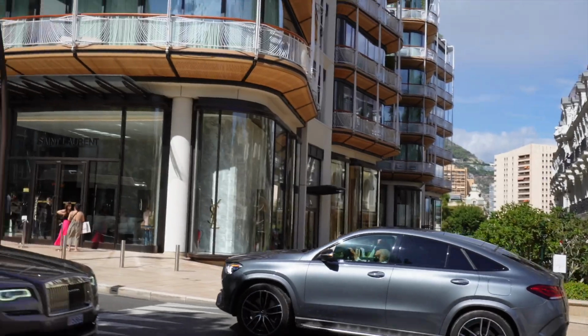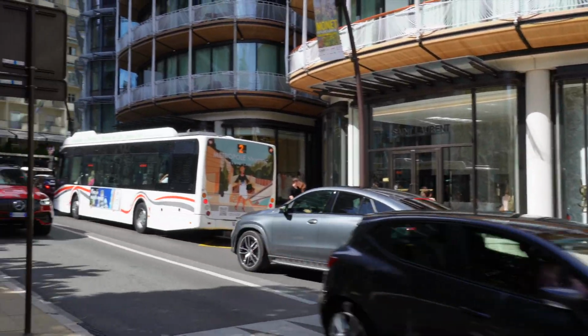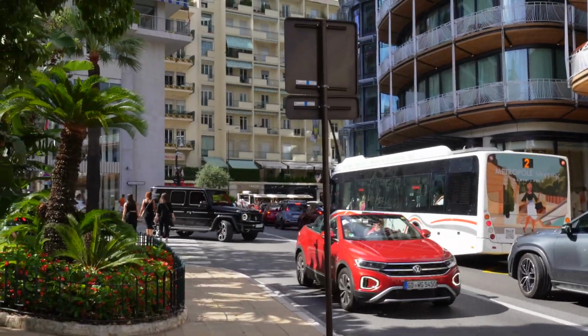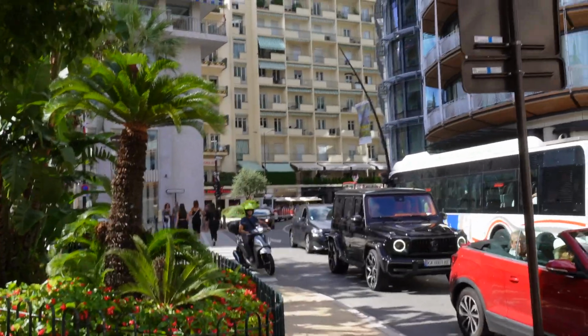Another one. Oh no, sorry, GLE. Diesel. The G-Wagons are very popular here. Oh, and here comes the train.